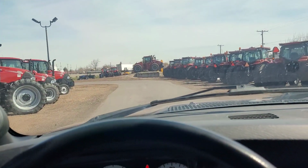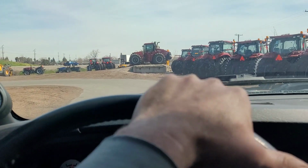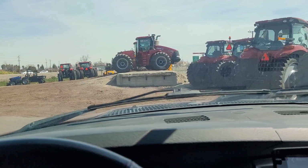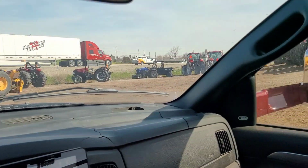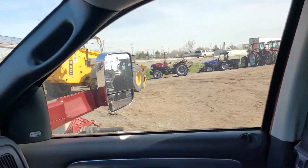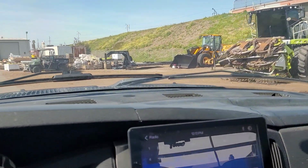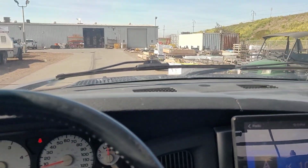Okay, a sea of red tractors, which I have no problem with. I'm a red tractor kind of guy. But where's my Teleskid? Where's my Teleskid? There's one hiding back there, but that's a 270T. Where's it at? I guess they're gonna make me go look for it. I'll find it.